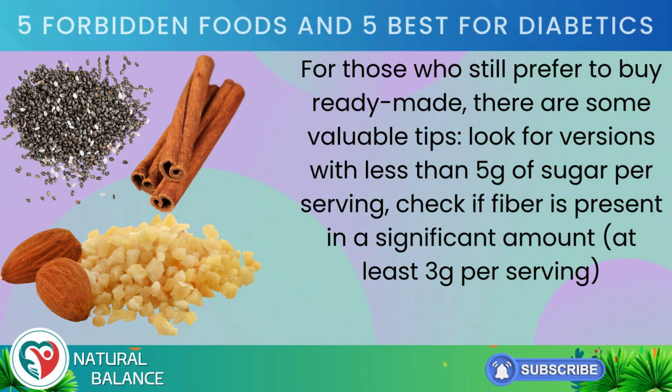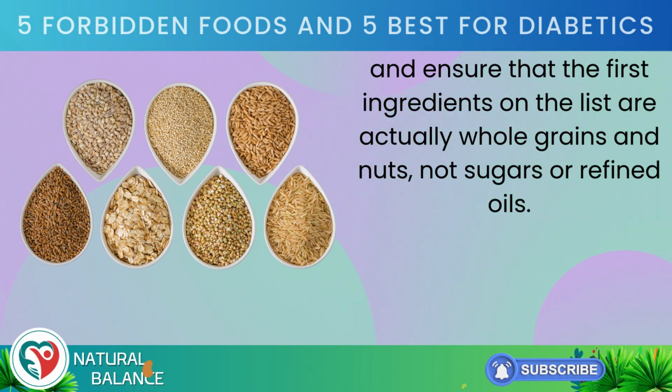For those who still prefer to buy ready-made, there are some valuable tips. Look for versions with less than 5 g of sugar per serving. Check if fiber is present in a significant amount, at least 3 g per serving. And ensure that the first ingredients on the list are actually whole grains and nuts, not sugars or refined oils.